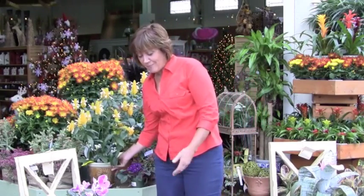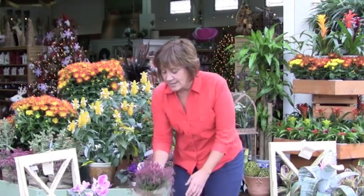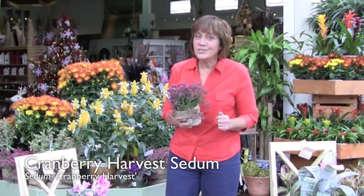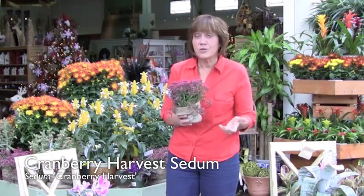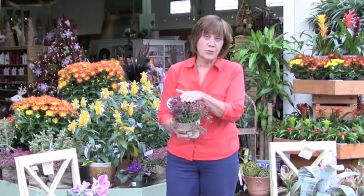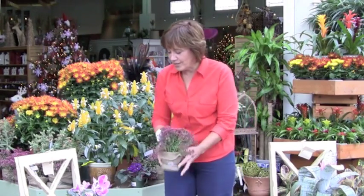One that's new to me that I'm very excited about is this sedum, Cranberry Harvest. You can see where the name comes from. Hardy in zones 10 to 11, so for most of us it'll be a patio plant and an indoor plant. Wonderful flowers to brighten up the indoors, great looking foliage as well. This one likes to be a little bit drier between watering, a little bit lower maintenance, a little more forgiving.